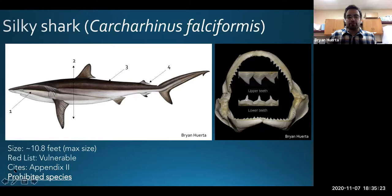That's a CITES species, which means it's Appendix 2. Any CITES species tends to be protected from international trade. So if you are sending any product from a silky shark or any CITES protected species, Appendix 2 or any appendix, you need to, and Rich, you can call me out if I'm wrong, get a CITES permit from the country of origin, and also from the country you are exporting the fins to. That's correct.